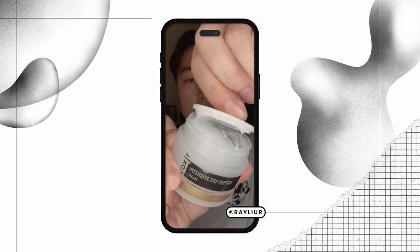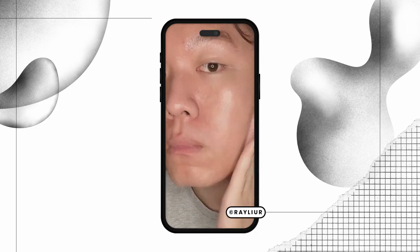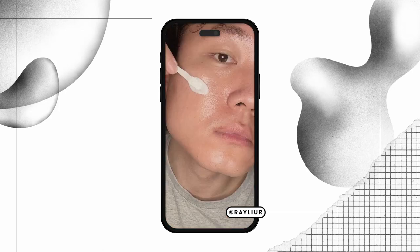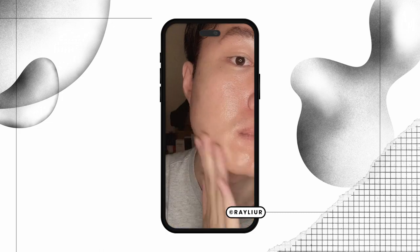The Peptide Cream feels very much like a water burst cream, super refreshing and light on my skin. The Snail Cream, on the other hand, is slightly thicker and much stretchier, but it sets in a light and matte finish. It also feels a lot more nourishing because it does have aloe vera and ginseng root extract. Oh, and the stretchy texture is a lot more fun to use.